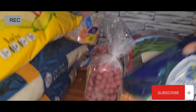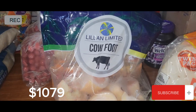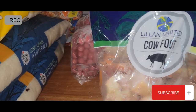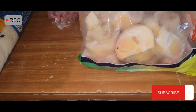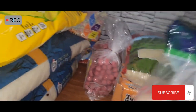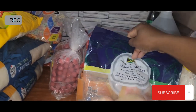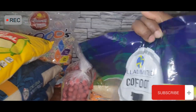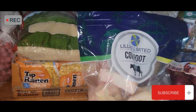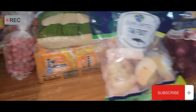And my famous cow feet. Yes, I really enjoy cow foot. I cooked some the other day and I really enjoyed it. So yeah, that's my cow foot. How many pounds of cow foot is this? Don't know if it's on the bag. I'm not sure, but it feels like 2 pounds or 3 pounds. I'm not sure, but they are beautiful. You know, we got to mix that with some broad beans.